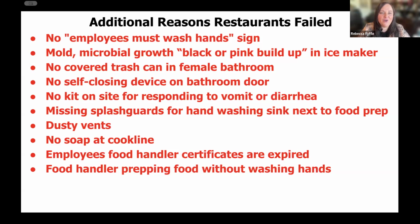So, no covered trash cans in the female washrooms. That's probably because of hygiene products needing to be disposed of in female washrooms. It's really important that those cans have covers, so have that on a checklist. You would not believe how many restaurants are cited for this issue. Maybe the lids disappear over time and no one thinks about it. So just make sure that you're using these last 14 slides of this deck to do your periodic audits. I would say monthly, but certainly not less than quarterly, to make sure that you're in compliance with that.